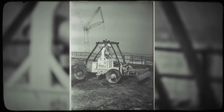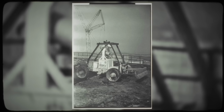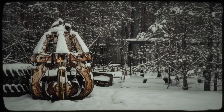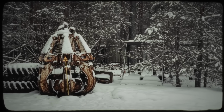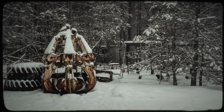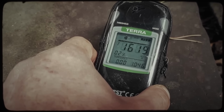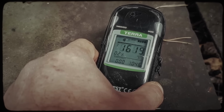When Maxwell found out about the Claw, he became determined to find it, and with the help of a guide, he did just that. Upon seeing it for the first time, he was surprised to find that it hadn't been cordoned off like the other radioactive materials in the forest, and when he took a radiation reading of the piece of machinery, he was shocked to learn that if anyone came into contact with it for even just a few seconds, they would start suffering from radiation sickness.